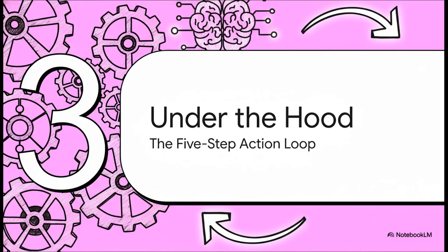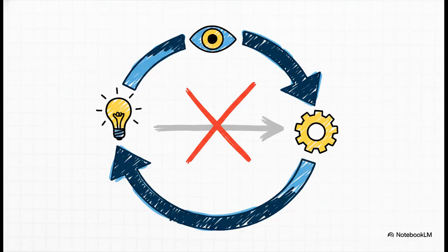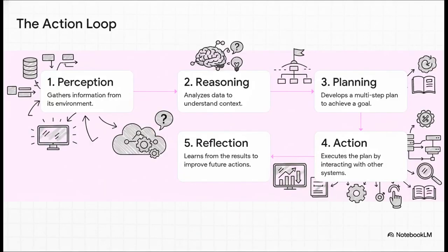So we know what it is, and we know how it's different. But how does an agentic system actually work? How does it go from a simple goal to a completed task without someone holding its hand every step of the way? Well, the secret sauce is that it operates in a cycle. This isn't a one-way street of command and execute. Nope. It's a continuous loop of learning and getting better, which allows it to refine what it's doing over time. This 5-step loop is basically the engine that drives its autonomy.